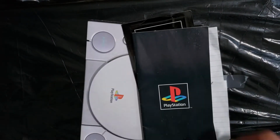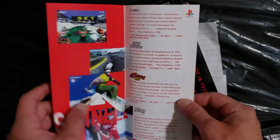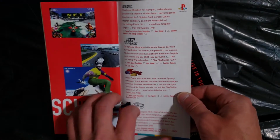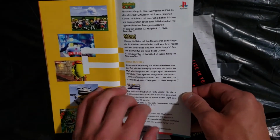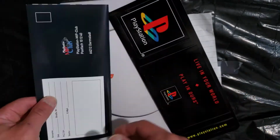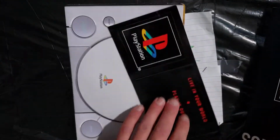I don't know. Ooh, that looks good. Alright, so where were we? Gran Turismo, Steel Rain, Cool Borders 2, Kart Series, and Klonoa. That was one game I should have gotten. Now, it's too much. Ooh, stickers.